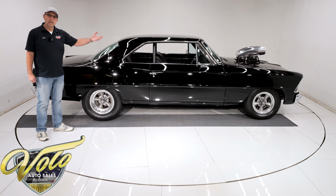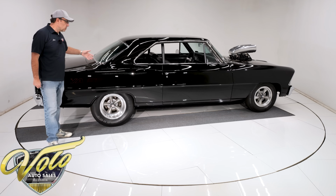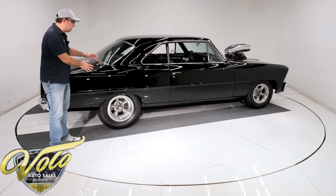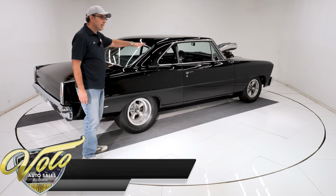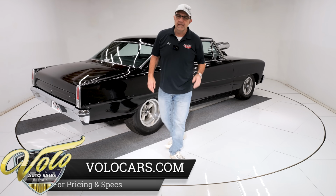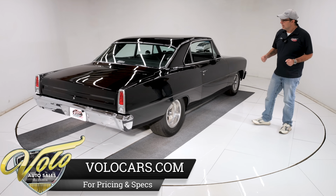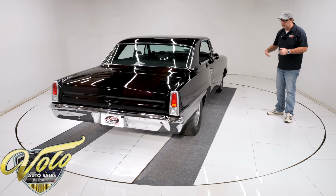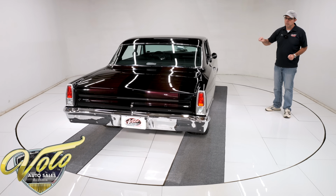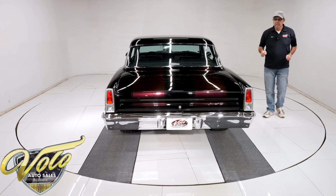The floors are all clean, rock solid with a light undercoat. It has been reconstructed back here. It does have mini tubs for the wider tires. So just the chassis under this car would be tens and tens of thousands of dollars to have built at a shop. This paint job would be 30, 40 grand. The interior, the motor, the wheels, on and on. This is one heck of a car. Someone's really gonna enjoy this one.